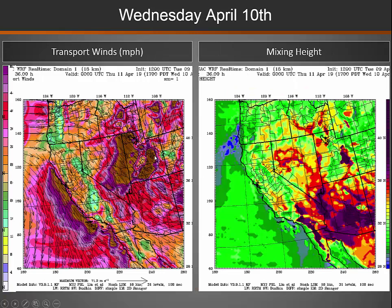Left-hand side indicates transport winds strong out of the northwest. Areas in the brown indicate gusts. They're actually off the charts, over 50 miles per hour. Widespread 20 to 40 mile per hour northwest winds across the Great Basin.